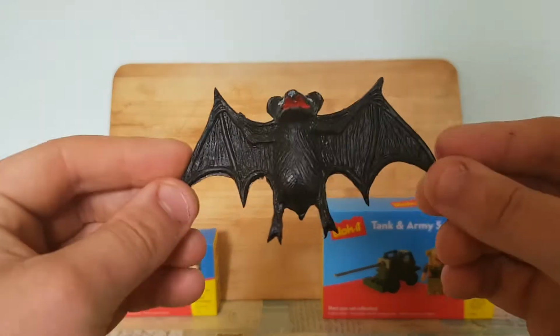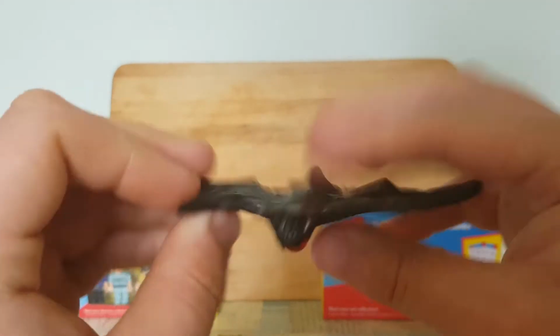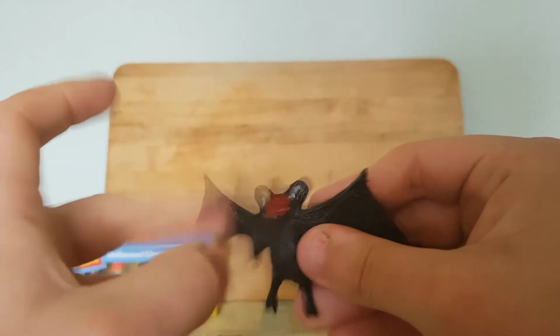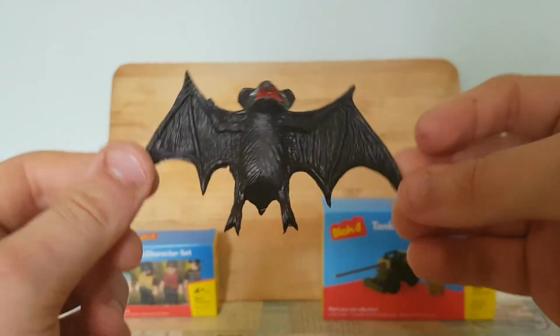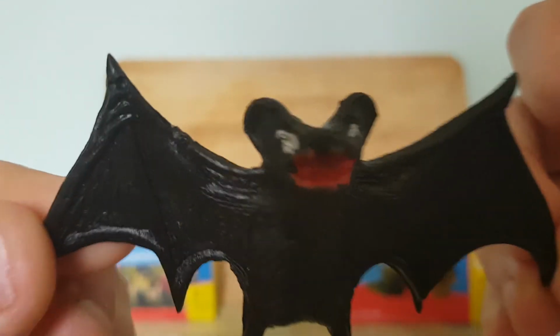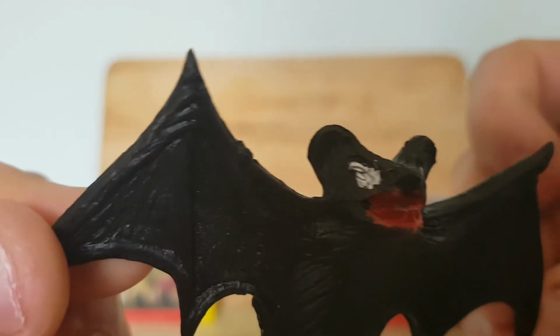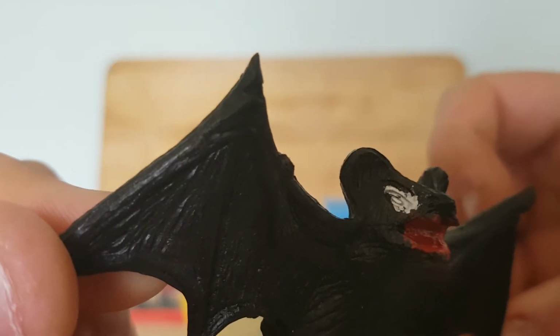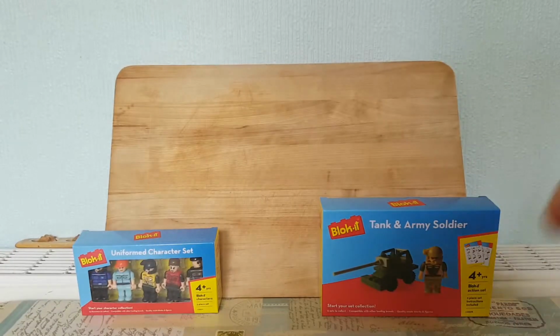Next up we have the Bat. Now look at this chap, very solid plastic, something you get out of a Halloween gift bag by the looks of it. Not very interesting. Look at that face. Only a mother could love. I mean, his eye. What's going on with his eyes? He's got one eye up on his ear.